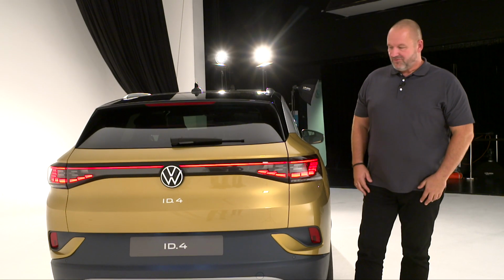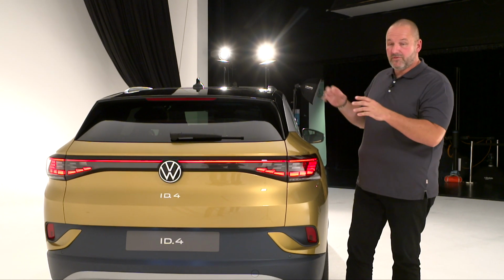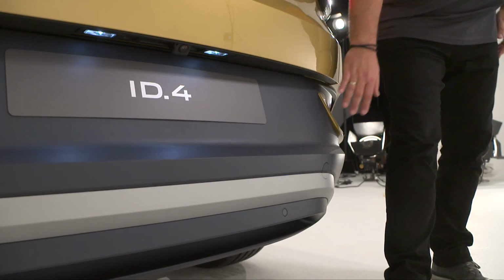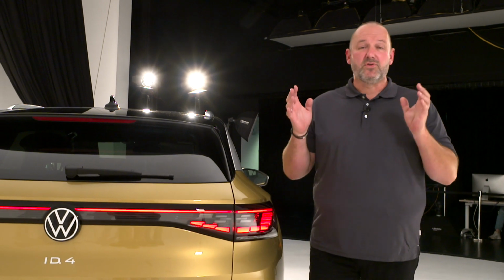Looking at the rear of the ID.4, you can really see how massive and solid that car could stand on the road. This is really one of my favorite views of the car. And very important here, as you see, we talk about an SUV. So this is like a fake underride protection, and it's this typical cladding that you will find on so many other SUVs' tails. A very important thing with an electric car is, of course, aerodynamics.